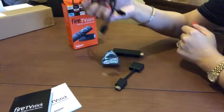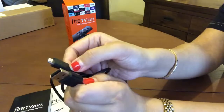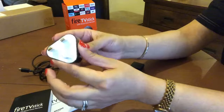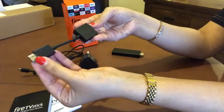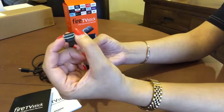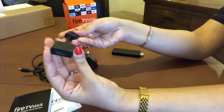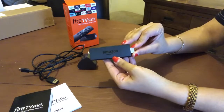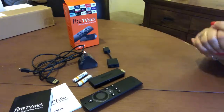Okay, so that's the cable. It does come with the micro USB. Very nice. I totally copied the design. It's not even funny. Apple, but black. And this is your HDMI extender. So this is how an HDMI port looks. It's basically the same thing. Basically an extender. And this was, you know what? I forgot the remote. Who said I forgot the remote? You guys just need to get your eyes checked.